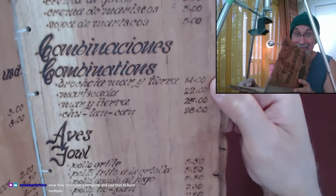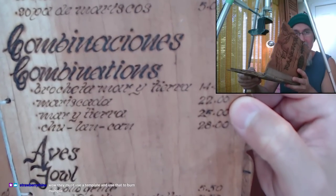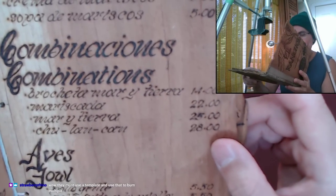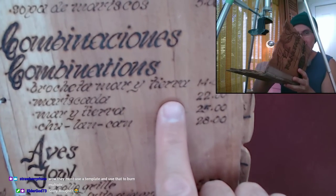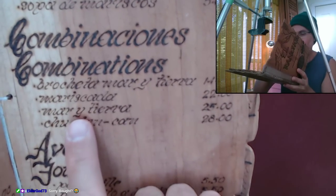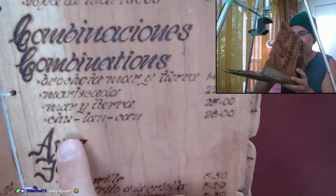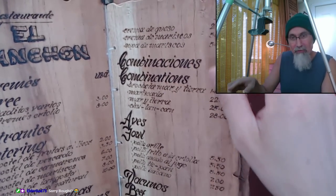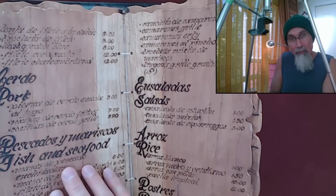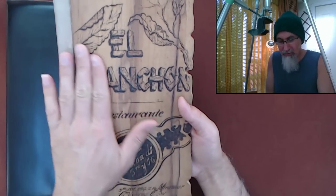And it's like history, right? This would have been crazy expensive in Cuba at the time. Combinations, what does that say? Brochetta, I don't know what that is. And this was definitely a touristy place, right? If you wanted to eat really well in Cuba, you found private homes that made you amazing food. And I did that a lot in the 1990s.